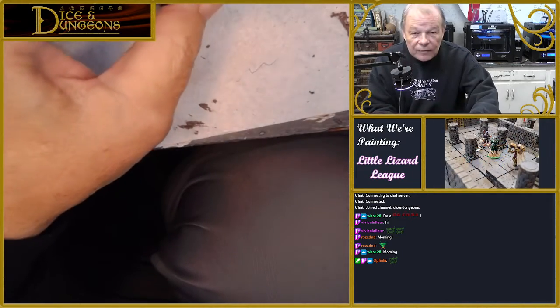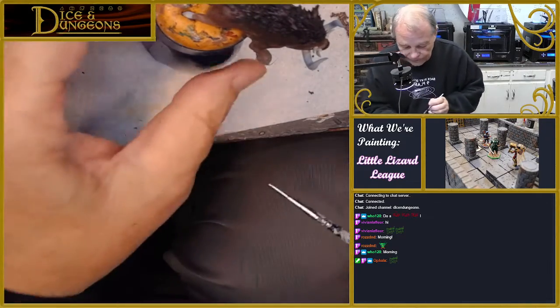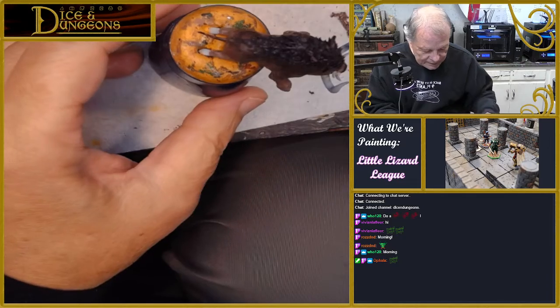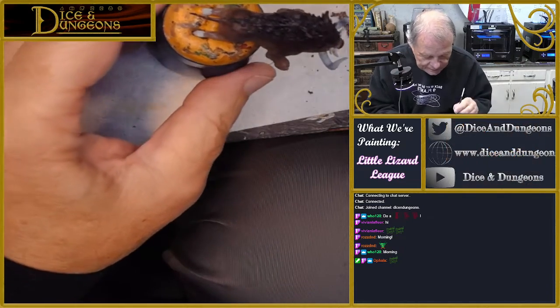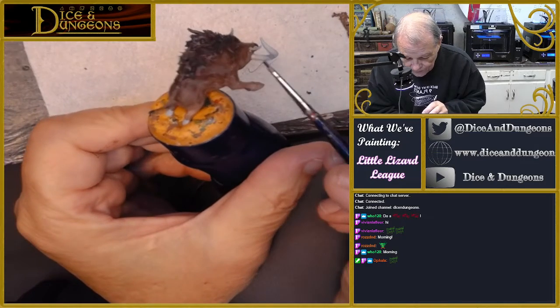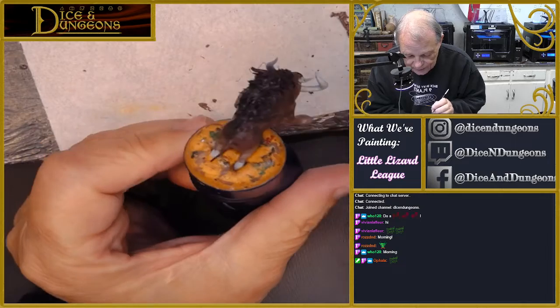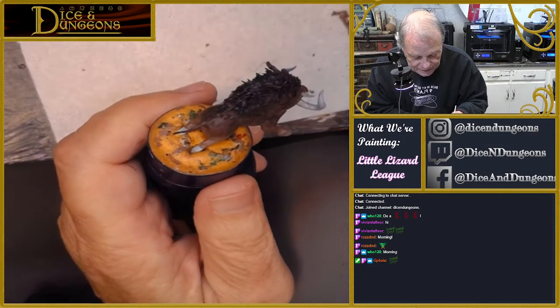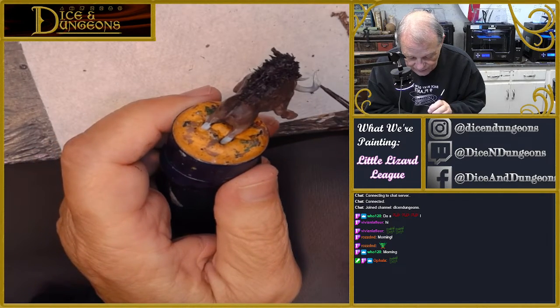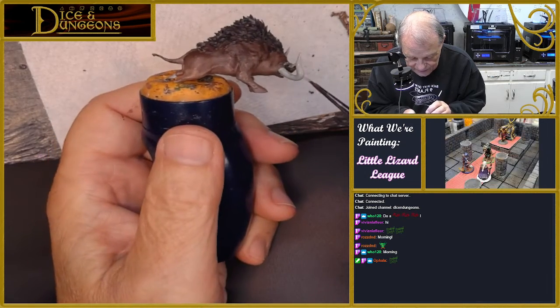And then we get the little bigger brush out and finish painting off the rest of the tusk with that. And then I'm going to clean up the jar, thin the paint a little bit, and then clean the jar like I did with the other ones so that the paint that's left in here remains usable as long as possible.